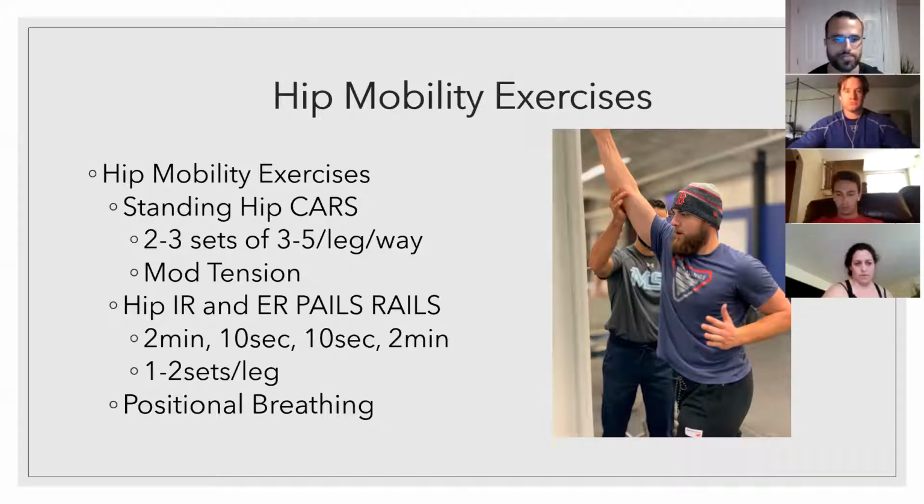All right. So some general hip CARs are pretty much like a hip circle. You can do these on your hands and knees. You can do these standing. These are great variations to help increase the range of motion of the hips actively. That shouldn't cause any pain in the lower back.